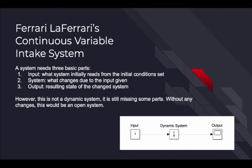Let's examine the parts. In order to have a system, you need three basic parts: an input, the system itself, and an output. The input is what the system initially reads from the initial conditions set. The system itself is what changes due to the input given. And the output is a resulting state of the changed system. However, this is not a dynamic system. It is still missing some parts. Without any changes, this would be an open system.